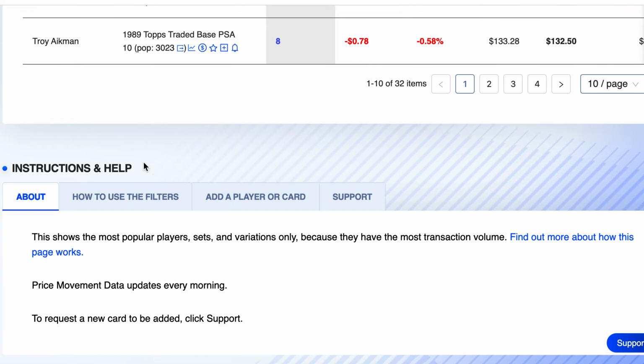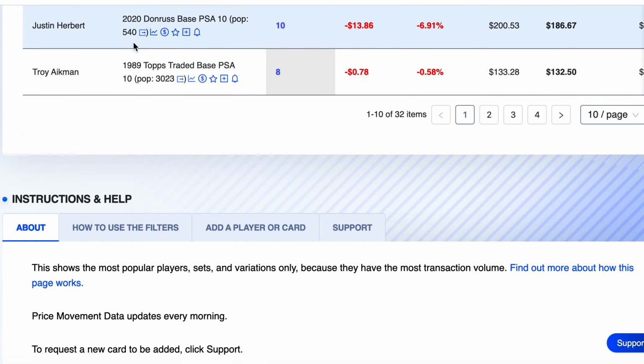Let's go to the next one, number 9 on the list. Justin Herbert, 2020 Donruss base, pop count of only 540. 10 sales on the week, down about 7%. Let's pull up his chart.